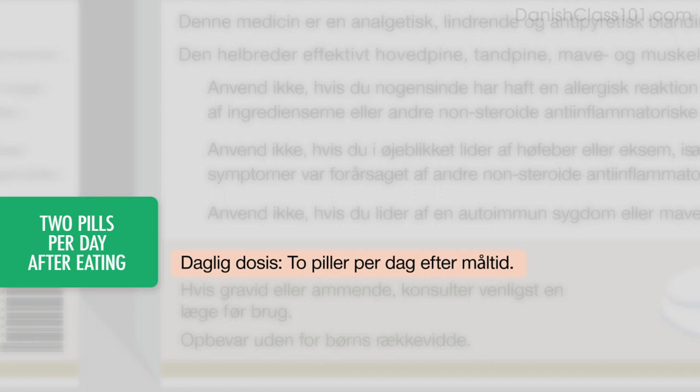The label says that daily dosage, 2 pills per day after eating. Daglig dosis, 2 piller per dag efter måltid.